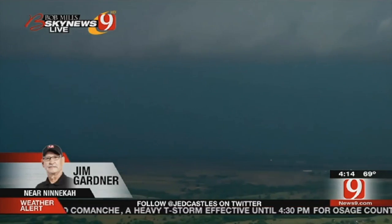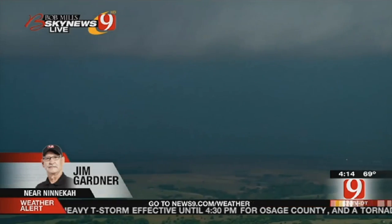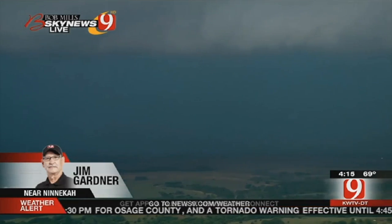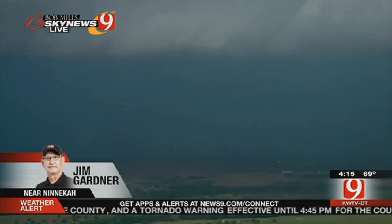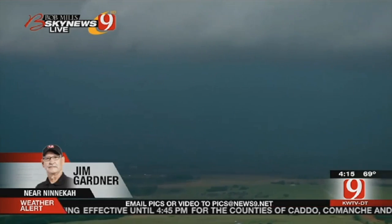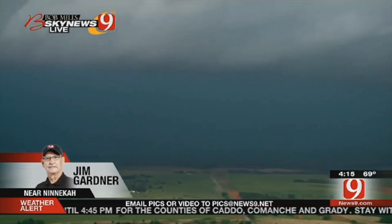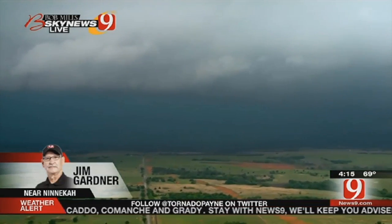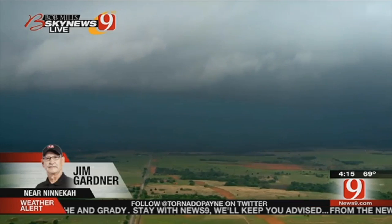Right now, I'm about 5 miles southeast of Ninnekah, shooting straight back west and scanning through there. I heard Lacey say it was about 4 miles southwest of Ninnekah, so I'm pointed north, and that should put it out my left side door where Ben is, shooting right back in there. We're just now at Highway 19, just west of Alex here, waiting for this tornado. Jim Gardner live from Bob Mills, back to you.